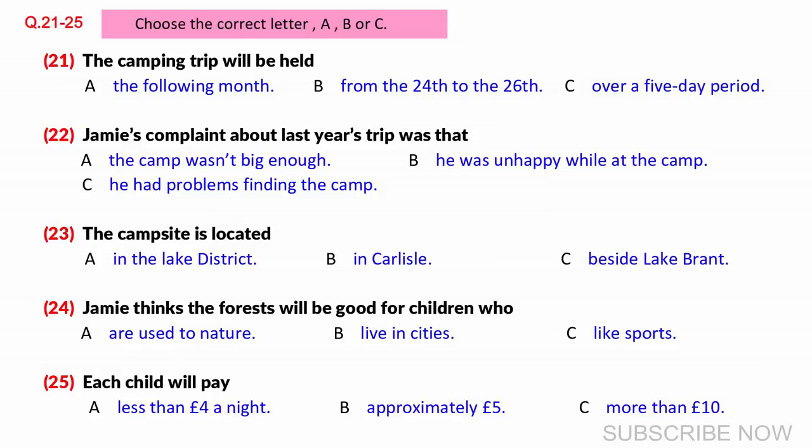Suggestions for improvement are always welcome, Jamie. So, what have you been thinking about? Well, to tell the truth, I wasn't completely happy with the camp we used last year. It was rather small, and I didn't feel that the grounds were particularly well kept. Go on. I did some searching, and I think I found the perfect spot. It's called Shepton Meadows, and... Is that the campsite in the Lake District?